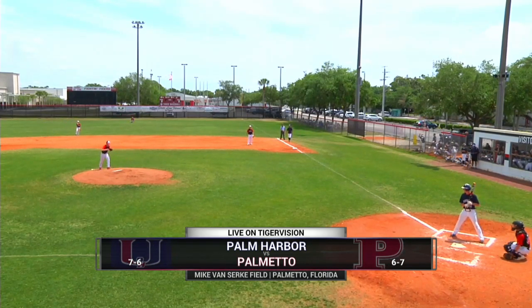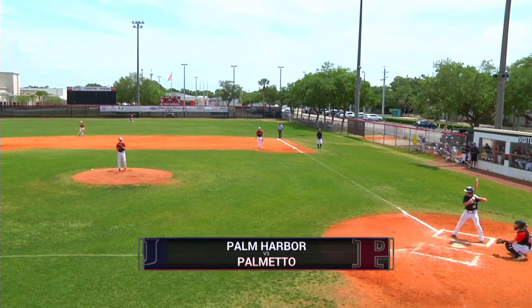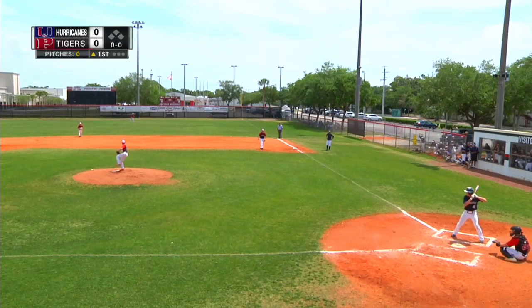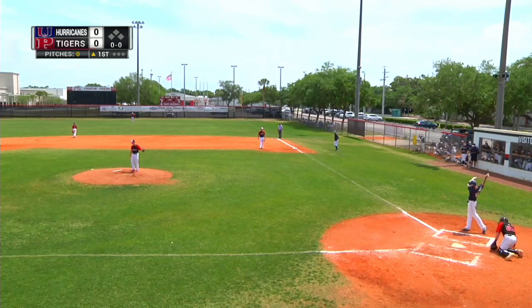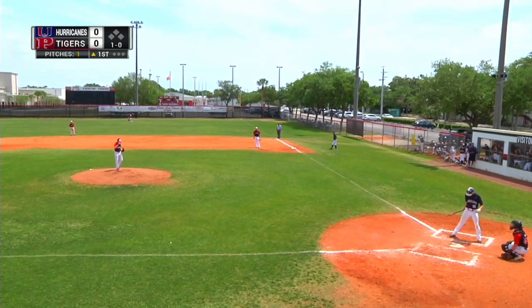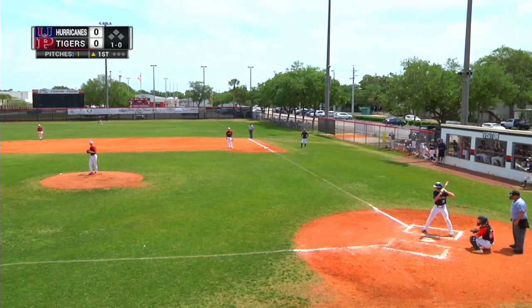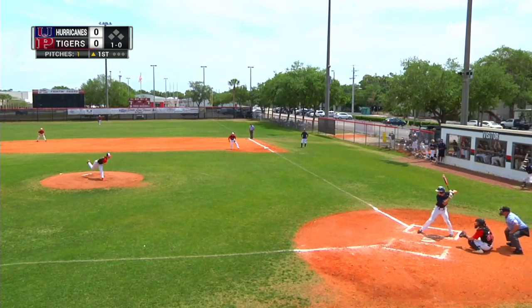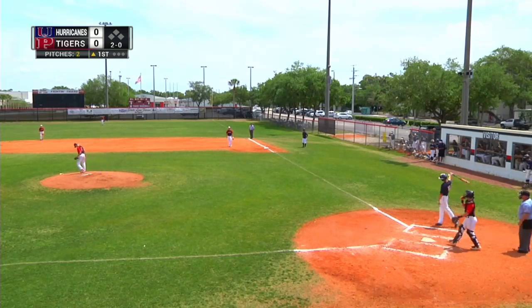Center fielder Mitch Harris up to bat for the visiting Palm Harbor Hurricanes. Ty from the windup, and that's going to be low and inside for ball one. Got beautiful weather today. We might see some home runs with the wind blowing. Ty brings a fastball. That's going to be low for ball two.